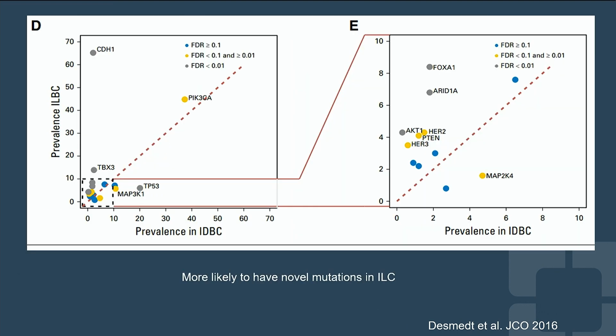When you compare that frequency of mutations to invasive ductal cancers, we see once again CDH1 is very highly represented here, and really it's under 2% for IDC patients. That's the gray dot up there. And when we draw our attention to the call-out graph on the right, we can see that some of the mutations that are tied to eventual endocrine resistance, like FOXA1 and ARID1A, are more prevalent in ILC. They are represented anywhere from 7 to 9% in ILC, however, they're only 2 to 3% in IDC patients.